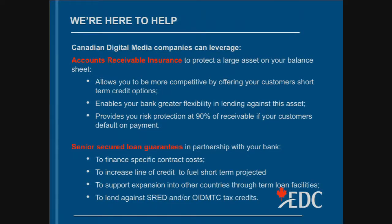Some of the key advantages of this: your banks love it, because when they're lending against your assets, they know that in the case that something goes wrong, EDC is there to support you. Additionally, it allows you to be more competitive when you're bidding on business internationally. The days where you could get full payment up front are long gone, especially in certain markets around the world. It's not even possible, where your customers are asking you for 30 days, 60 days, sometimes 180-day terms. That can be very daunting.